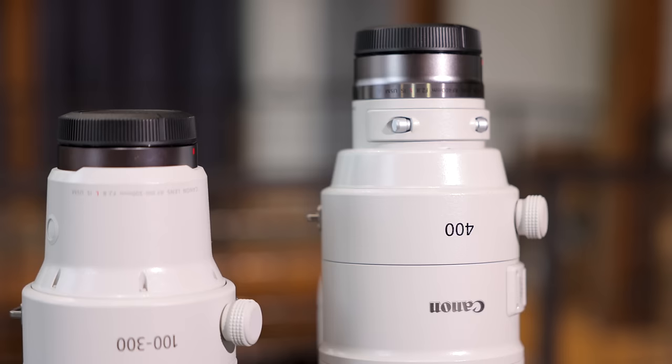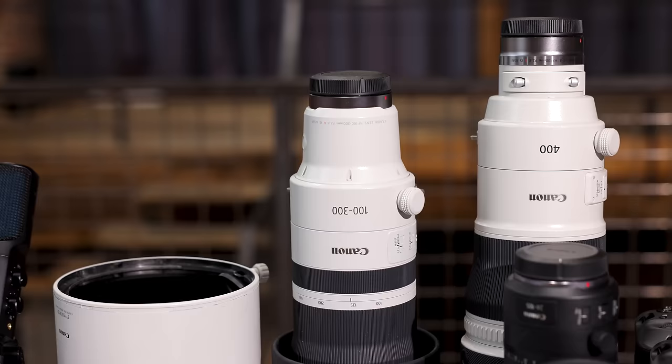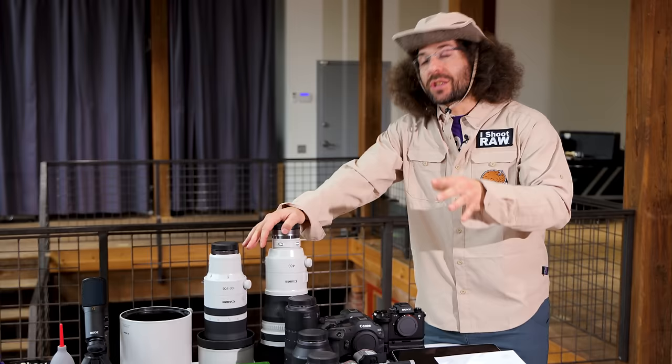So we've got a 400 2.8 RF, that's going. 100 to 300 2.8 goes because it's replacing the need for a 70 to 200 2.8. These are two big lenses to take, and that's why I'm gonna show you the bags in just a minute on how I plan on getting this to work.